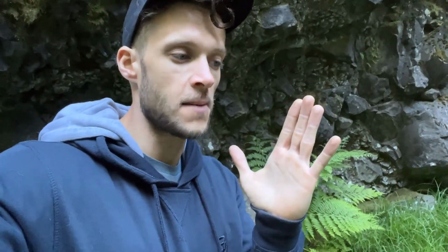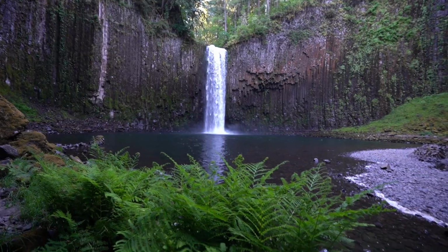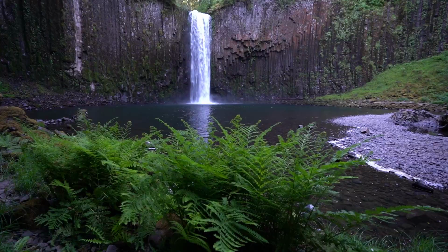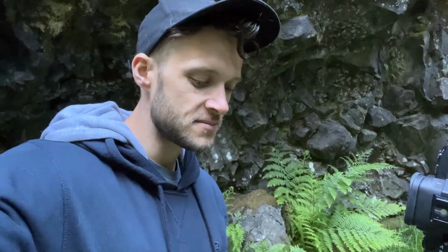I have to do a vertical composition, a portrait mode, to be able to get the fern in the foreground. The waterfall, it just all fits together. It's a really cool looking picture. I have to time it right because the wind keeps picking up and this fern keeps moving, and I'm taking a 1.3 second shot, which is gonna cause motion blur. So right now is the waiting game, but we'll see how it comes out.